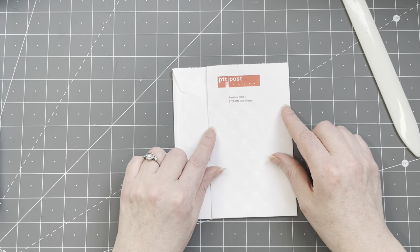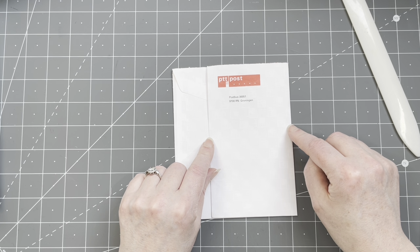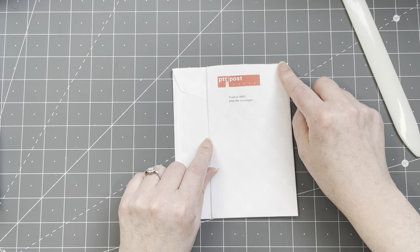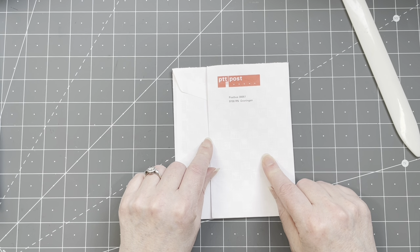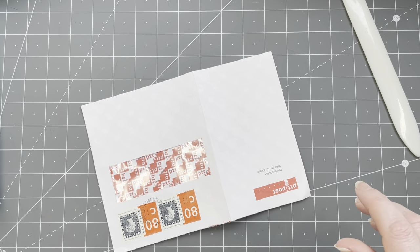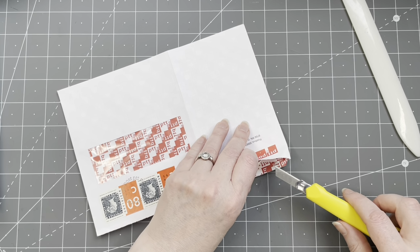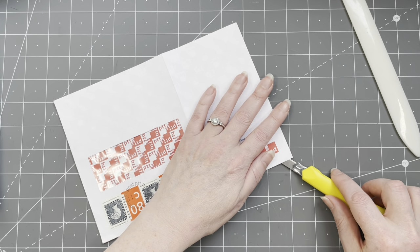Now on the back, I do love this piece a lot, but I love the inside even more. So I was thinking to take out a piece. Yeah. Take out a piece, use this logo somewhere else. Yes, I'm just gonna do that. How are we going to open it up? Like so.